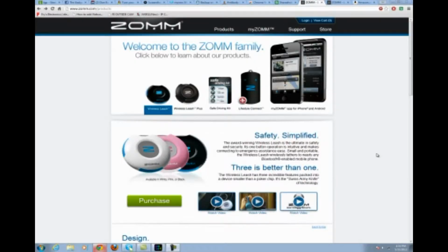So here we are again back at their website, zomm.com. And I'm on the products page. They have several products, but this is called the Wireless Leash. And this is an award-winning wireless leash. It is the ultimate in safety and security. Its one-button operation is intuitive and makes connecting to emergency assistance easy. It's small, it's portable. The wireless leash wirelessly tethers to nearly any Bluetooth-enabled mobile phone.